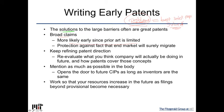And it's protection from the fact that the market application and technology and the implementation will surely migrate because they, as we know, change with time and select and do all sorts of things. And so you're trying to build something that will protect us even though we know that the iterative innovation process is happening.